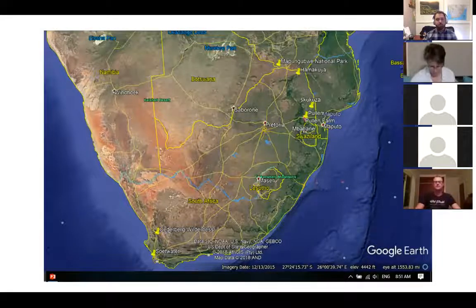And then to round off the course, we'll head all the way back up to Skukuza in Kruger National Park, where you will do your final research projects before you head home.